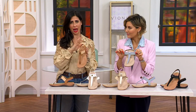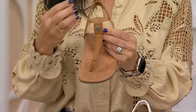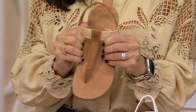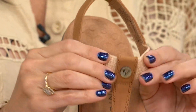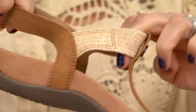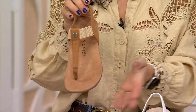Giving you that T-strap, which we all know and love, looks beautiful on the foot. But the combination of materials here, you have that leather strip, you have that back strap here, all done the same, but then you have all of this goring. So while it looks like raffia, you have all this beautiful texture. She's super stretchy, and Amy, as you said, it's gonna conform to your foot. So you literally just slip this right on, and you're done. That's it. There's nothing else to do.